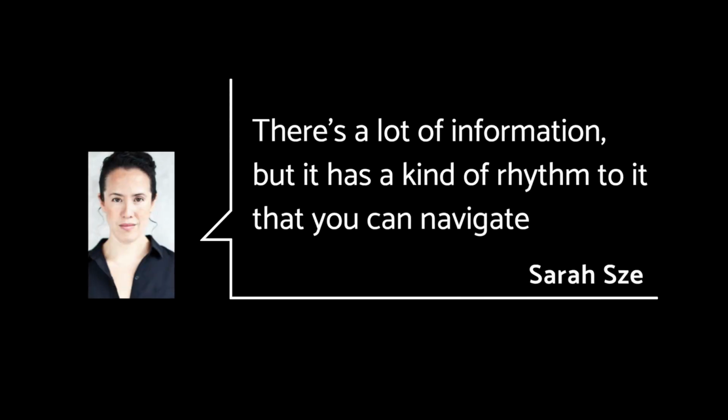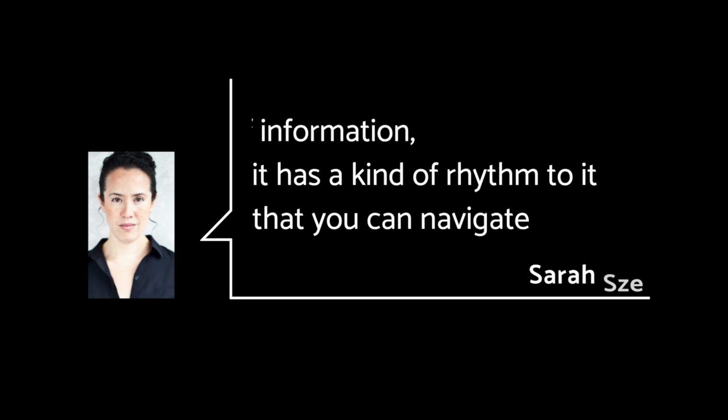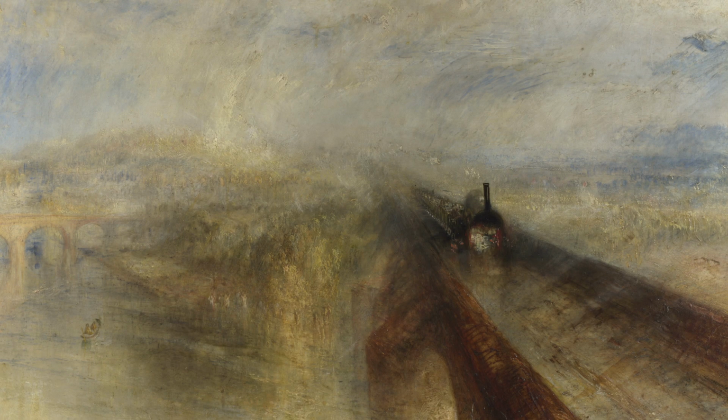She continues, though, and added that this isn't a criticism of modernity. The mural is not an expression of frustration or a statement that the world needs to stop moving so fast. She is not saying that the mind-boggling nature of this pace keeps her from understanding it or our ability to handle it. She adds, "There's a lot of information, but it has a kind of rhythm to it that you can navigate."